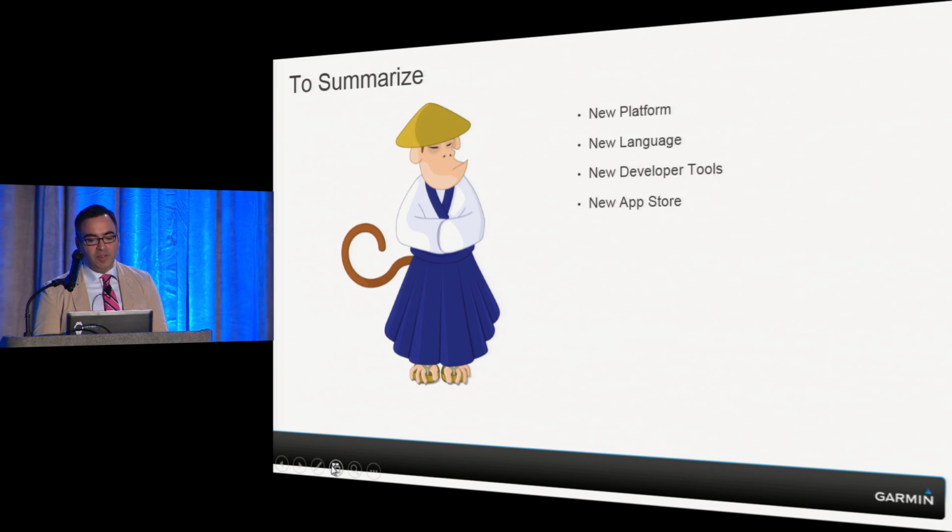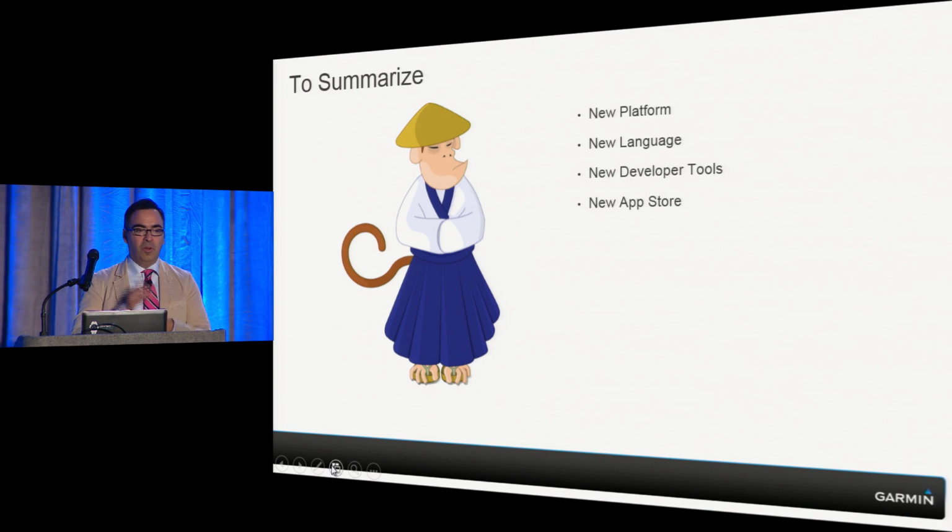So to review, there's a whole new hardware platform, a new language, new developer tools, and a new app store. You can imagine there was a lot of confidence that this is totally going to work.